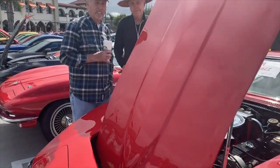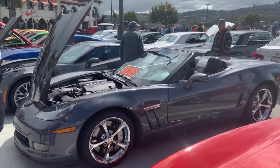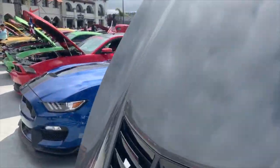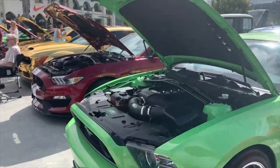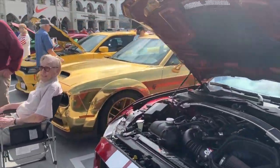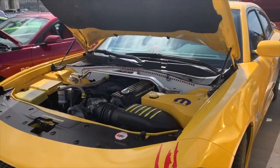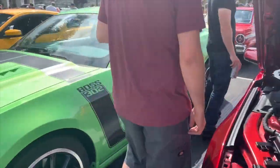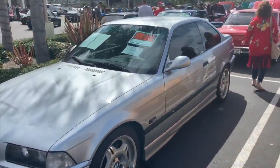Small block Corvette for sale. Really nice. Another Corvette here. Another Corvette for sale here. And then another one, and a Mustang, and another Mustang. Got the guys through here. Then a gold wrap on this Dodge here. Goldfinger. Next to it, Scat Pack, Charger, Roberts supercharged Mustang. Another Mustang, another one, and then a little BMW M3 for sale here.